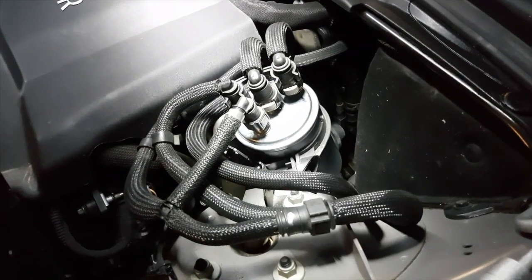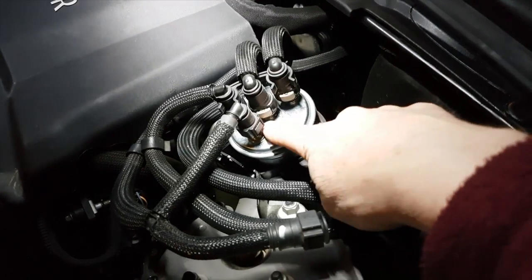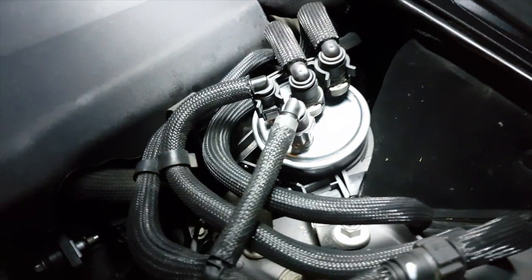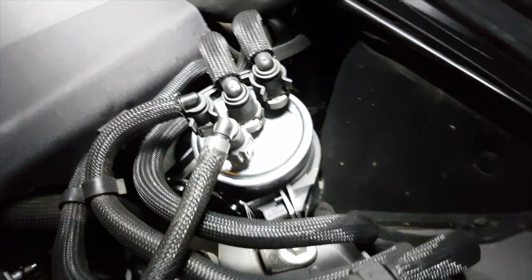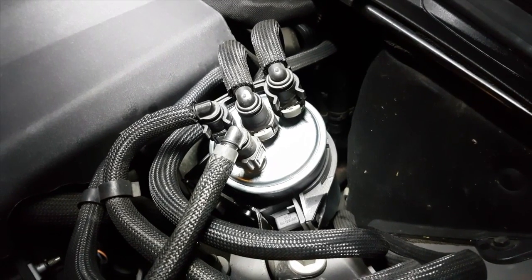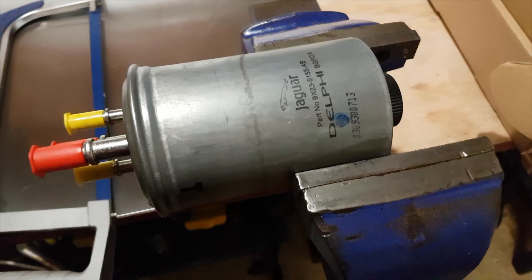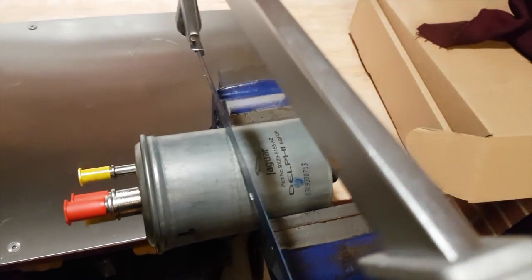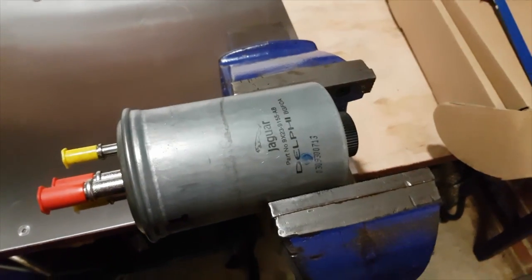Just checking in here with the engine running that there are no leaks and that these have been seated properly. All appears to be well on here, so we're happy to switch off the lights and close the bonnet and go for a drive. So we're just going to take a hacksaw to this and have a look inside and see what state it's in.